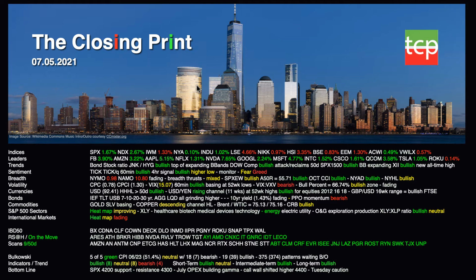We'll look at some IBD 50 names, a shorter list this week, in addition to stocks from the relative strength at new highs and stocks on the move that institutions are buying in green. While with the scans we have stocks showing oversold conditions with stochastics in white, and stocks where we have the 9 and 50-day crossing, bullish in green.